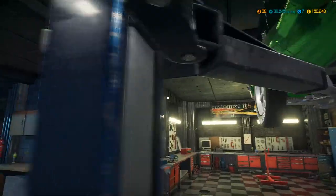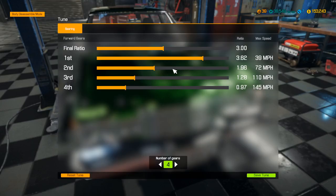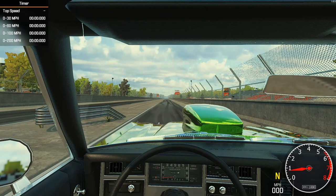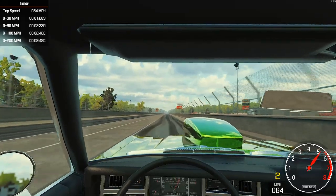Okay. Now let's see what we can do here. Perfect. We can adjust ratios now. Okay, let's try that. Let's do from the inside now. Bounce it off the limiter. You hear that supercharger screaming. Definitely throws you back.